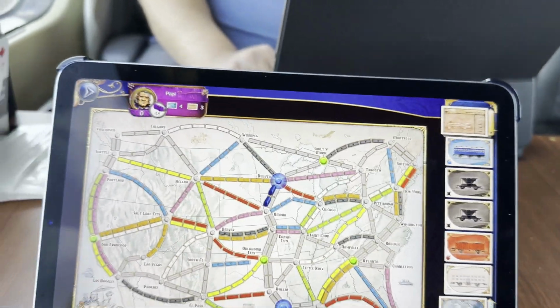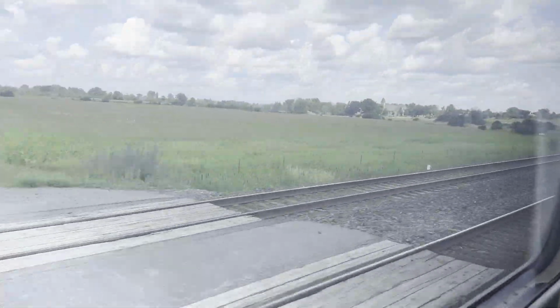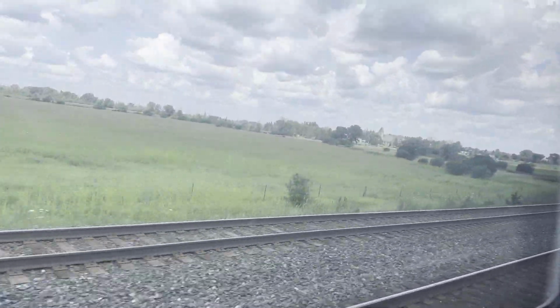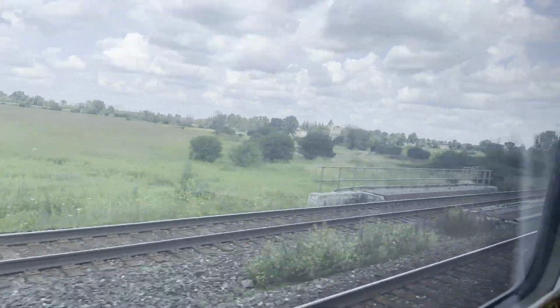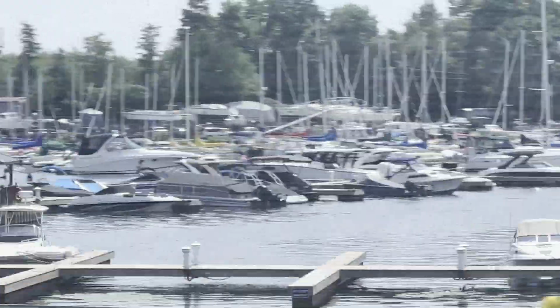Alright guys, just an update. My dad and I are playing Ticket to Ride because I feel like it's appropriate for the situation since we're on the train. We're still somewhere between Belleville and Kingston. So we're gonna continue our game and see who wins.